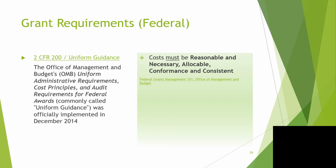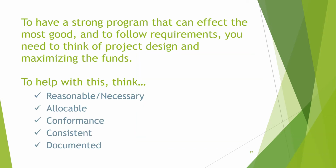Again, they're very lengthy and have a lot of detail, but to look at it intuitively, when you're building a grant or trying to manage a subrecipient, you need to make sure that costs are reasonable and necessary, allocable, in conformance, and consistent. Okay, so again, to have a strong program that can do the most good and to follow requirements, you need to think of project design and maximizing the funds. So get that repetition in your head.